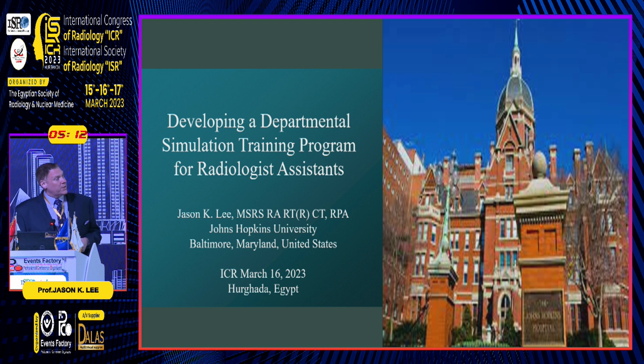So right here before we start, this is actually Johns Hopkins. This is the dome, which is located outside. For individuals that ever come to Johns Hopkins, generally everybody's taking pictures of the dome. So this is the popular dome right out front. Go ahead and get started here.